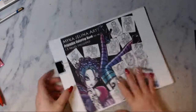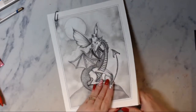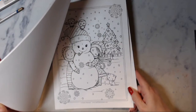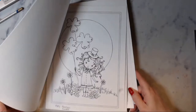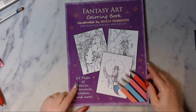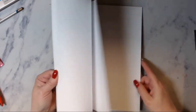So, yep, have that. Now on to Molly Harrison. So these, I believe, were freebies on her website, mollyharrisonart.com. Go on to there. You can print up her images. She has some free ones. I also have her fantasy art, 25 pages of fairies, mermaids, witches, and more.